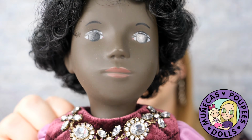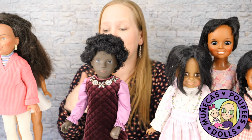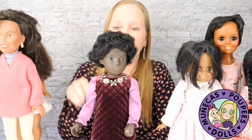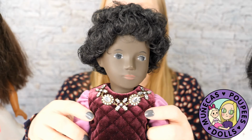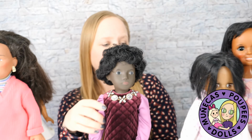Now, she doesn't have her own face. She has the same face as Sasha. The color of the vinyl is really gorgeous. So even though they didn't make her own face, they do have a really gorgeous vinyl tone. So that's Cora.